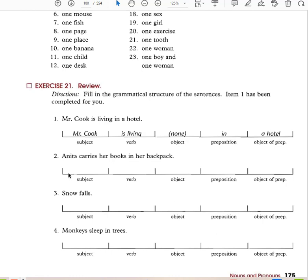I love to do this. Anita, subject, carries, verb, her book, object. In is the preposition, her backpack, object of preposition. Snow is the subject, falls is the verb, and there's nothing here. For this sentence, there's no object, no prepositional phrase.